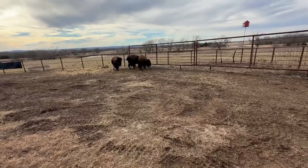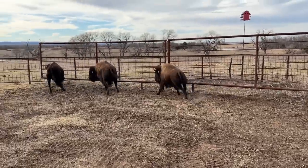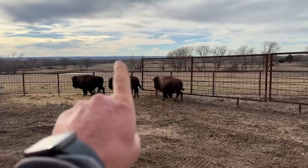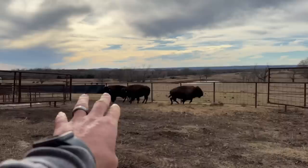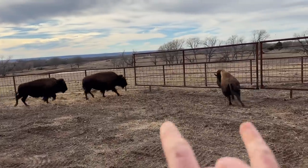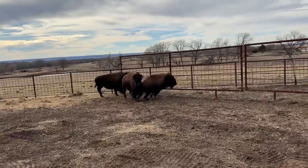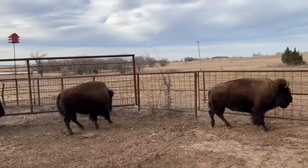Hey mamas. So this is Bell Star, Peaches, and Kit. Remember, Kit came with Big Joe when we first got them in 2019. These two I raised, started bottle-feeding when they were yearlings, so they were part of my first 5 bison.